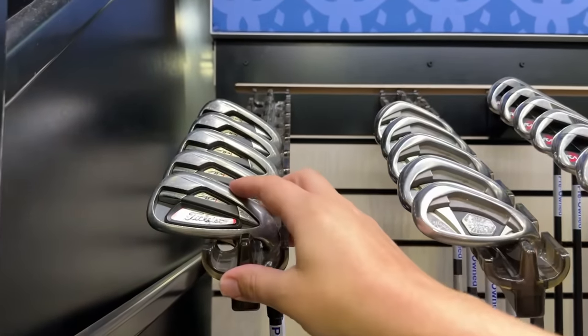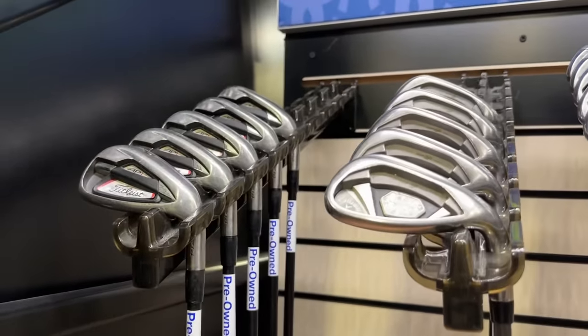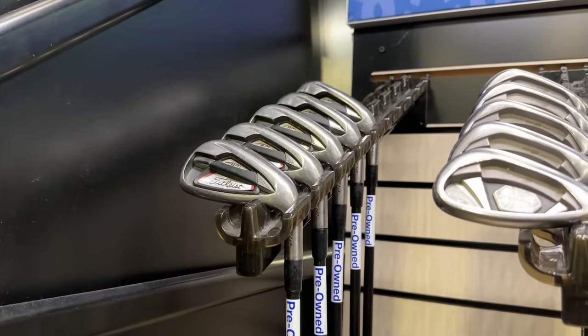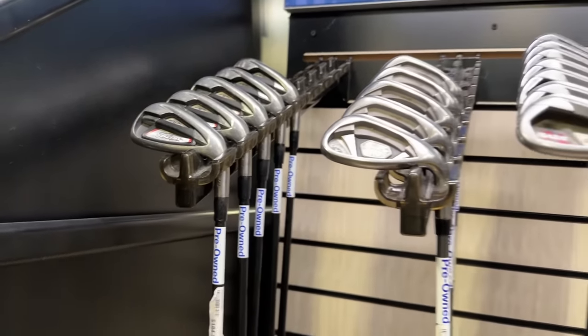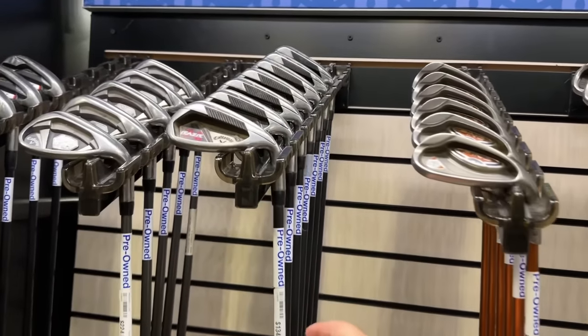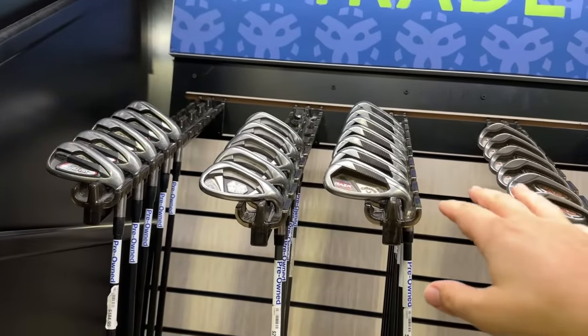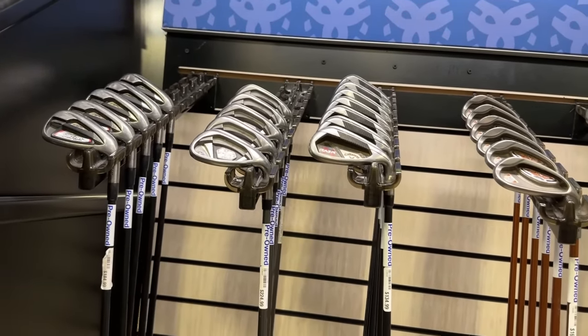Got some Titleist AP1s going for $185. Man, when we first started the channel, you found those at over or under $500. That was a good find. We got the Rogue Xs going for $225. Razor Xs $130. Man, this is what I'm talking about. These are like 5 to 10 years old and they just slash the prices on them.